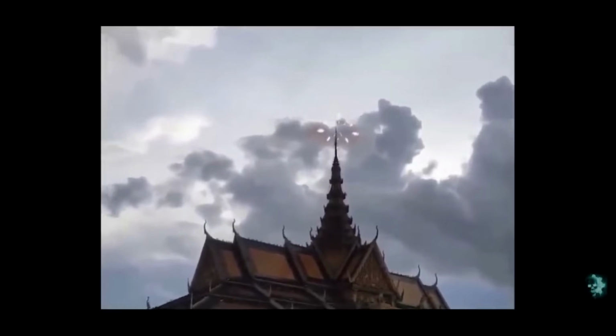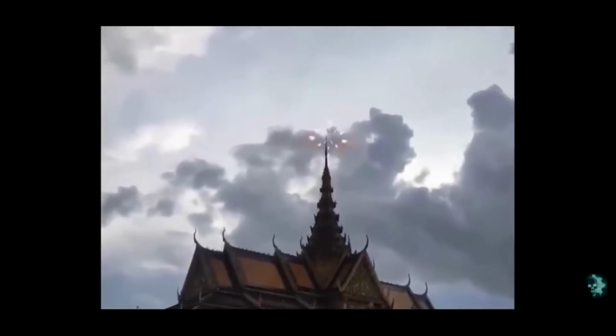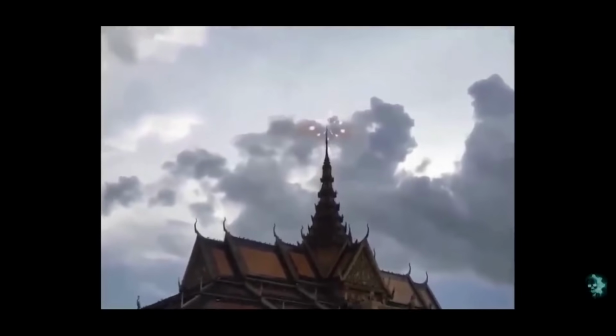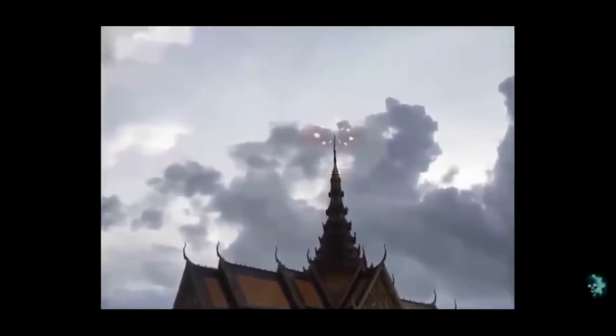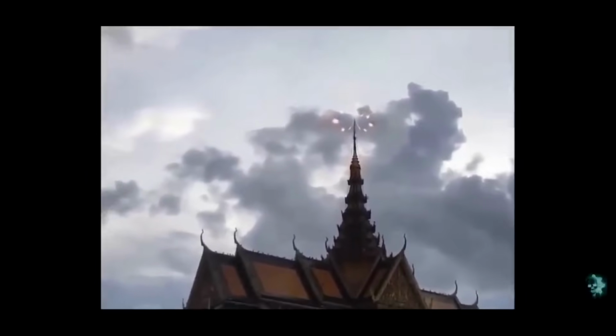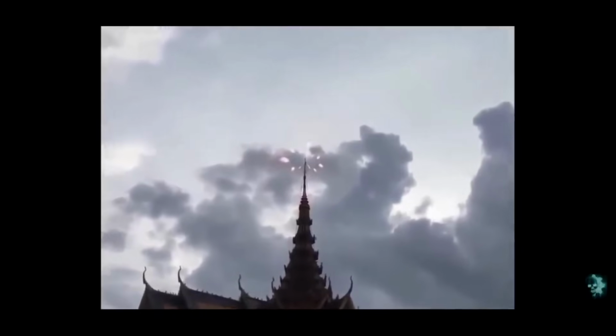It looks like it's collecting something from the ether, or it looks like it could be corona discharge around the rods that are collecting from the ether. But I found a lot of articles basically saying that people are being attacked by lightning balls and stuff off the top of buildings.